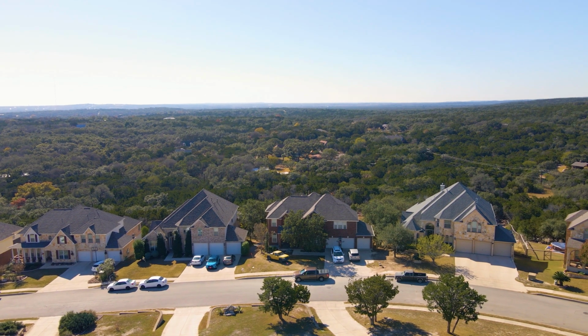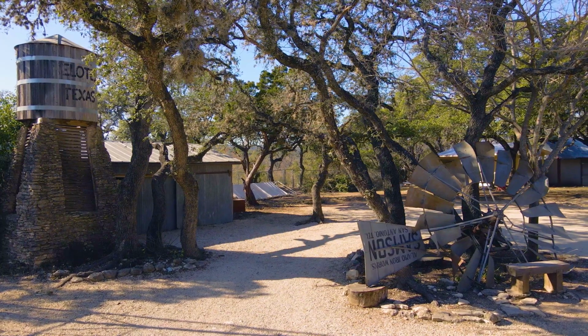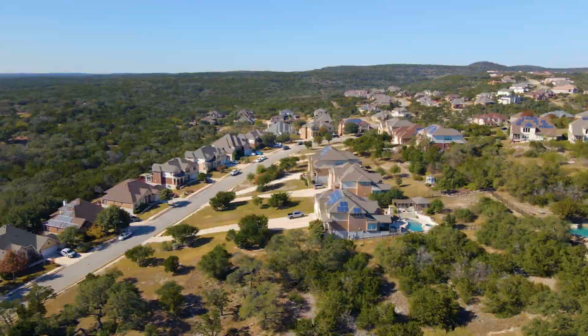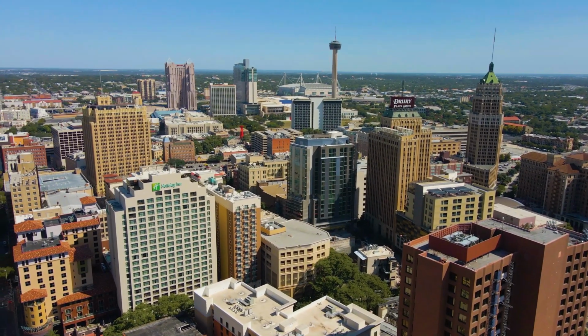It's known for its beautiful homes, its scenic hill country views, and its small town, down home country vibe that really draws a lot of people to this area. You have a community that feels like you're living way off into the Texas Hill Country, but you're literally just minutes away from everything that's going on in the 7th largest city in the country.